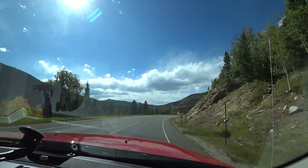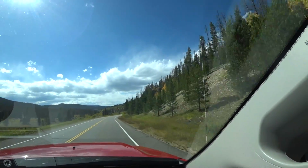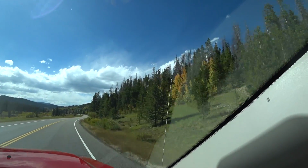We have a big weekend, or a big week, for 4-wheelers and our toy hauler, our Forest River Work and Play. And it looks like the aspens are turning up here. We're on Poudre Canyon, Highway 14, west of Fort Collins. We're almost there. Beautiful scenery through here. I think the rocks get as close as they can to the truck on this route.